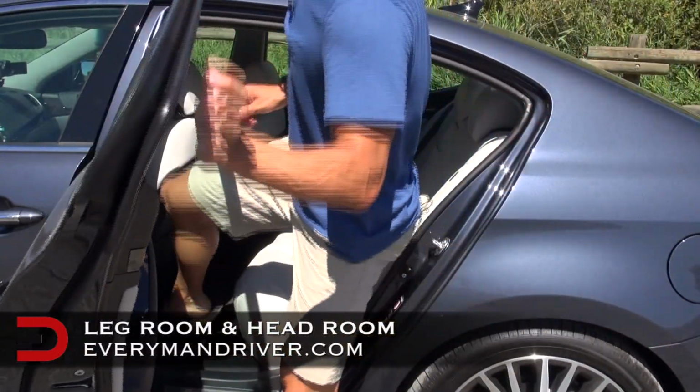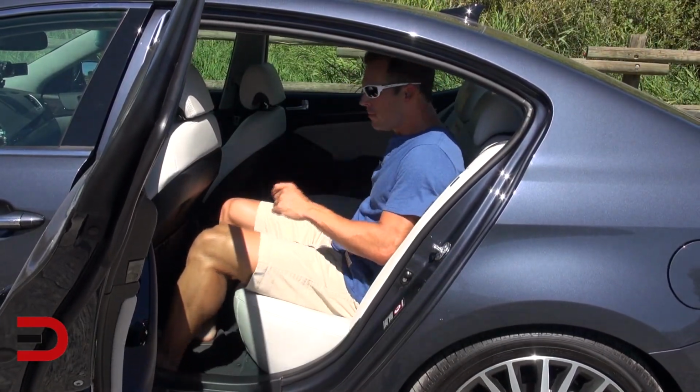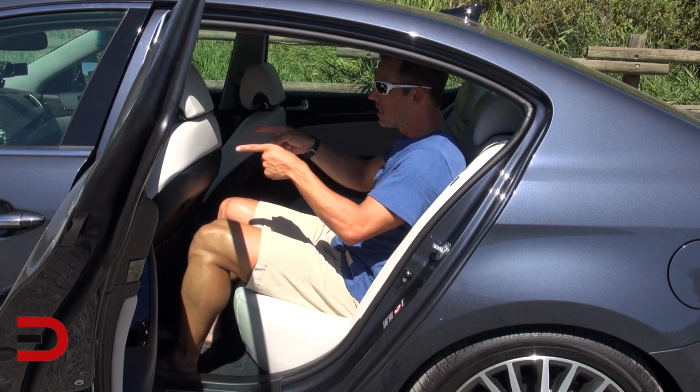Let's take a look at some real-world legroom and headroom in the back of the Cadenza. I am 5'11", and this is where I left the driver's seat as the driver.